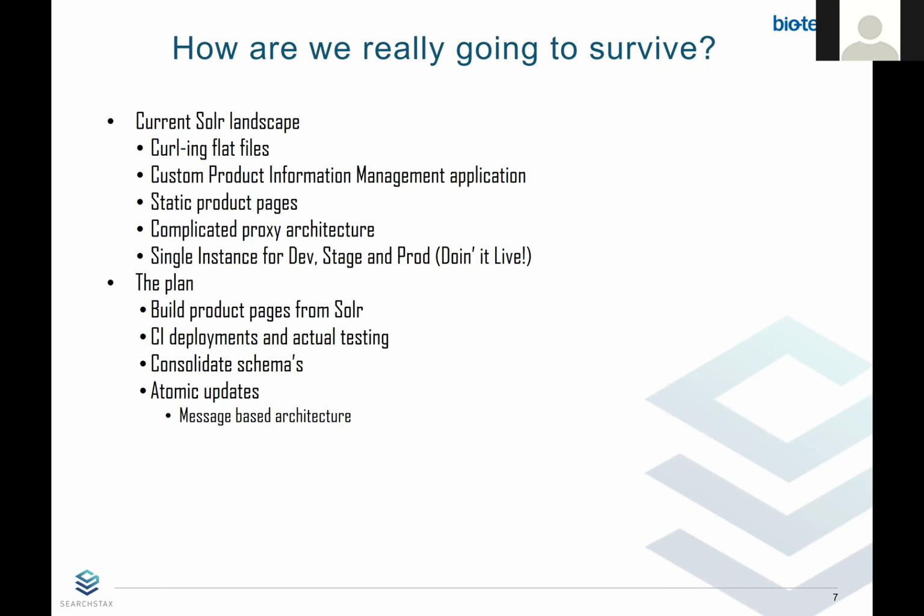So just before Bio-Techne acquired us, our current Solr landscape was essentially exporting flat files in XML format and then curling them out to Solr. And what that was doing at that point in time was just powering search for Novus's website. Again, our custom product information management system was not robust enough to be able to start handling anything like this. We were generating static product detail pages and syncing them out to the site. And we had a really complicated proxy architecture to keep all this stuff kind of tied together.